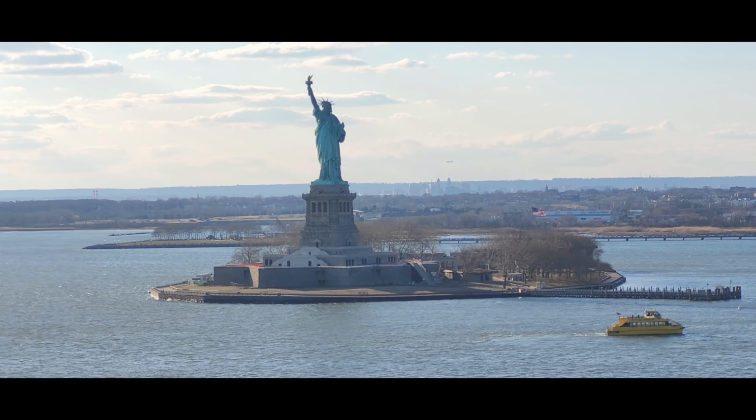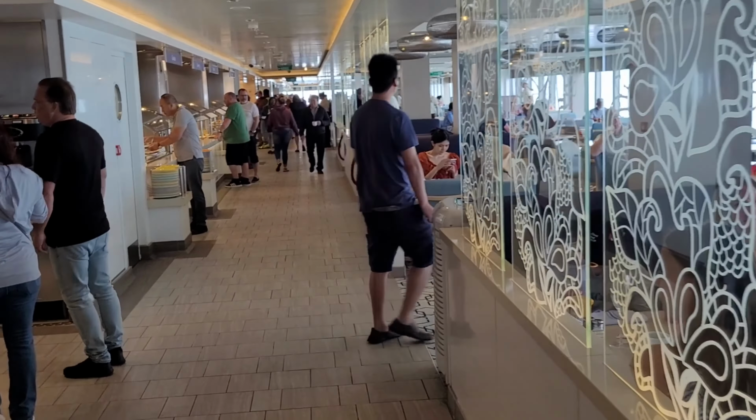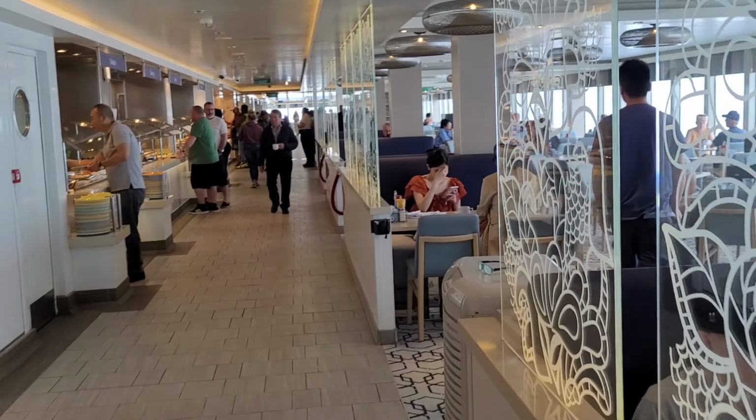After setting sail, it was time to explore the ship. So let's go check it out. This is the Garden Cafe. Stop in here for a snack or a full meal. There are tons of options and lots of seating available.